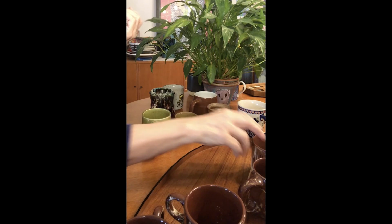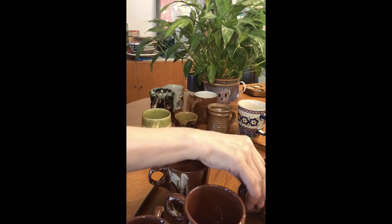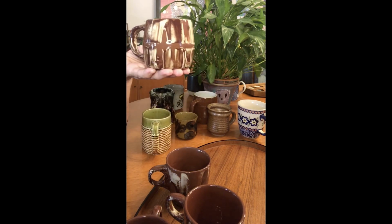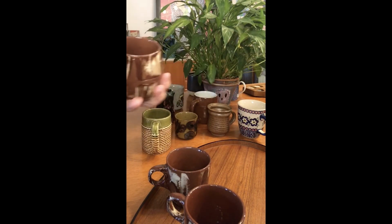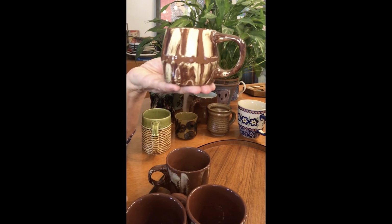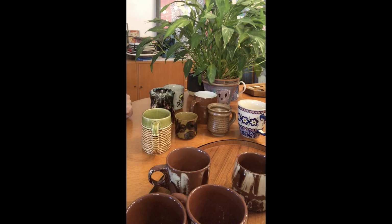These are the straight-sided ones. They hold probably 6 ounces. They're not that large. And then this last one, see how the sides are, instead of just being straight, it goes up, comes out a little bit in the middle, and then goes back in. Really nice set. Clays in calico in Cardiff, Montana. 1981 to 1983 is marked on the bottom of these. Those are in my shop right now.